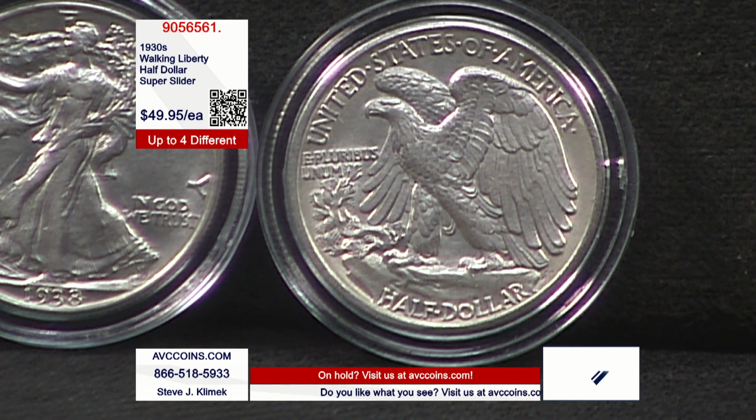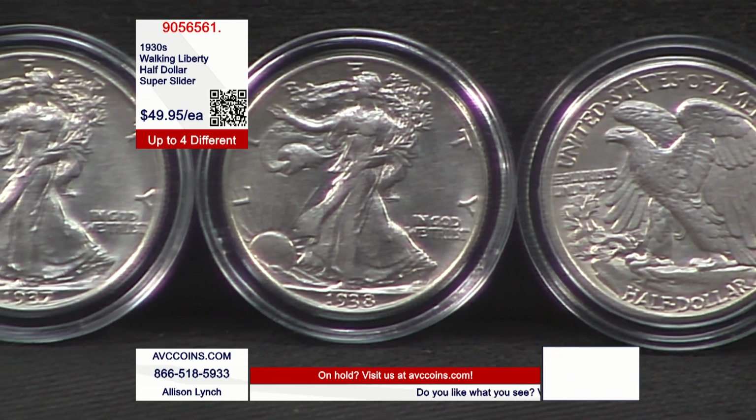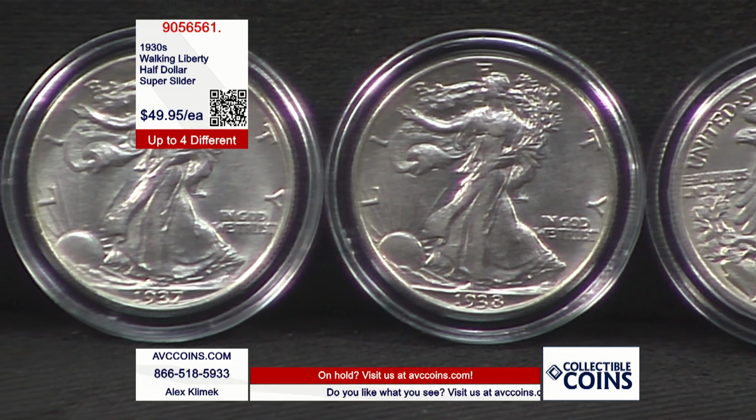The average mintage in the 1940s, they were over 45 million coins a year when you look at P's, D's, and S's. During the 1930s, they were basically give or take 10 million. Significantly rarer. We're talking 1 in 4 type of numbers. Yet today, still affordable. Well, here anyways, while they last.